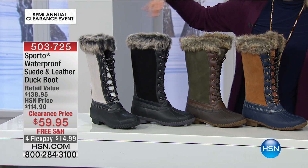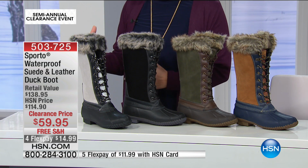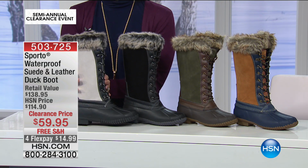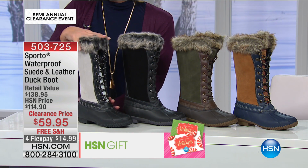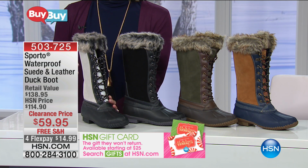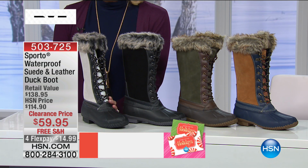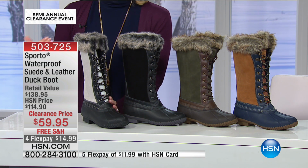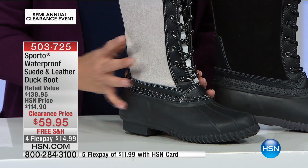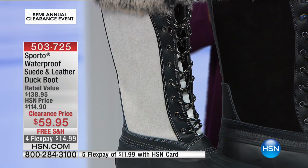Anyway, I'm regressing, but every year Sporto brings us the number one silhouette of the Sporto brand boot out in retail. This particular one did a couple of different things to it and kept it waterproof, which was huge. We were able to take that number one selling silhouette, add a few different details and make it exclusive here to HSN. That's the only way we can offer these wonderful sale prices.